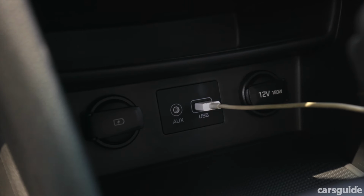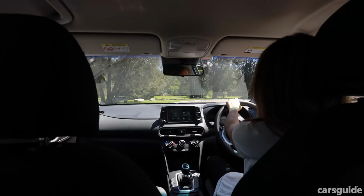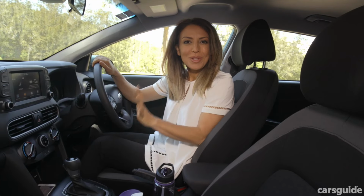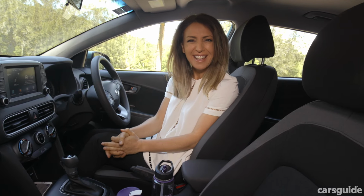Technology in the Kona is great. There's a 7-inch touchscreen, and it's also got Apple CarPlay and Android Auto, which just syncs with your phone and allows you to use voice control to make calls and send texts. Plus, play your music with Spotify and navigate via your Maps app. You can also turn the music up really loud because the sound system is great.